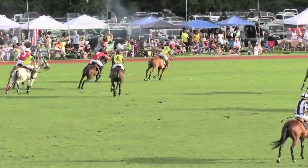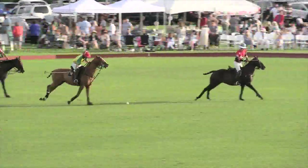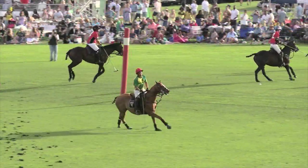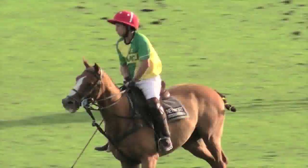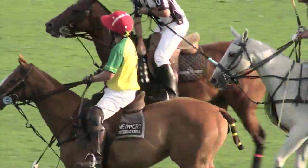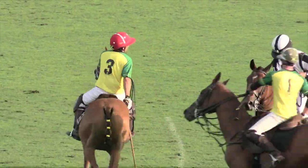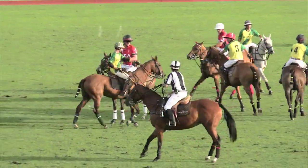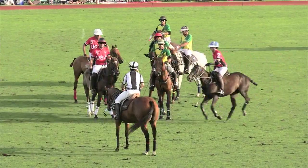Kurt somehow got on the end of that. How did he do that? Kurt Chin turns it brilliantly. Is he going to put another goal on the board for the Jamaicans? Are you kidding me? What is going on with this Jamaican team? That is another goal for Jamaica. Now they've turned a two-goal deficit into a two-goal advantage. 7 to Jamaica, 5 to USA. That's amazing. It took Cameron to throw himself on the floor, and everything's gone right for Jamaica since.